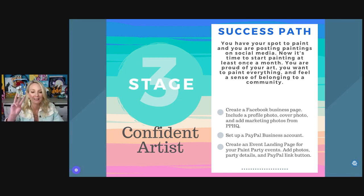Stage 3, the confident artist. You have a spot to paint and you are posting paintings on social media. Now it's time to start painting at least once a month. You are proud of your art. You want to paint everything. And you know the people at your local Michael's, at your Hobby Lobby. They know your dog's name because you bring your dog in all the time. So if that's you, you are a confident artist. You are painting everything. You've probably painted the walls, the floor, a chair, like pretty much anything you can get your hands on, you're painting.